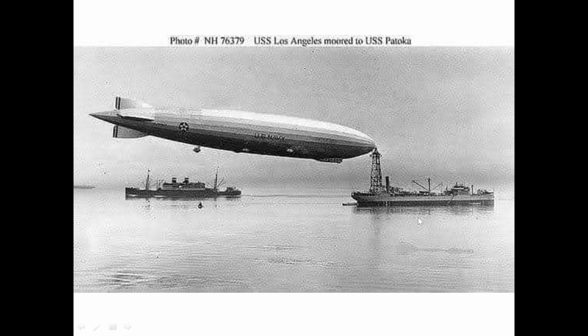And another example, and as you can see, it's the USS Los Angeles moored to USS Patoka. An airship moored to a ship.